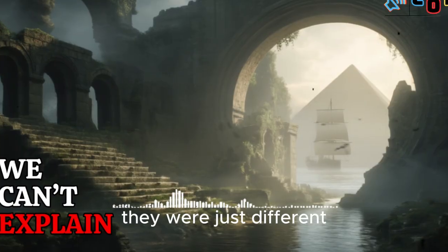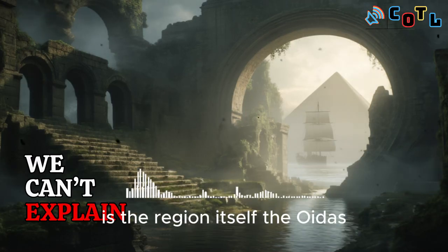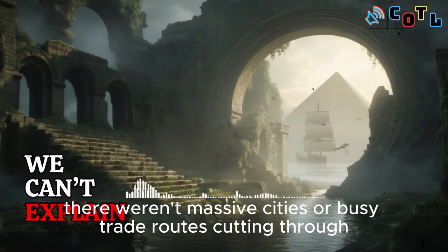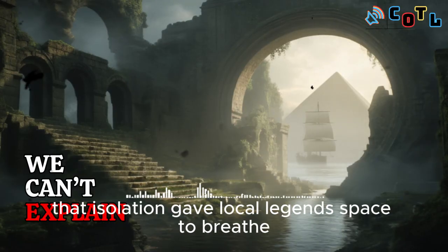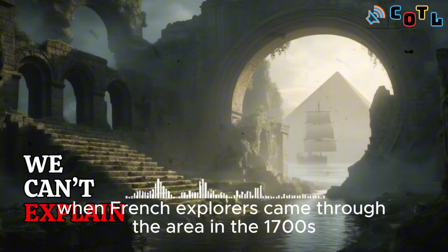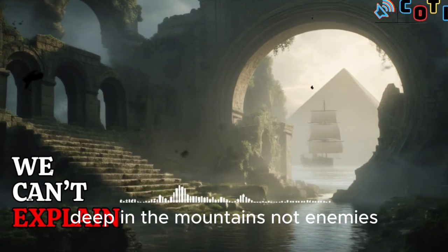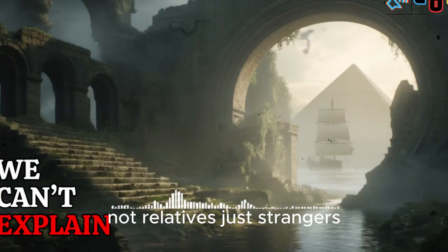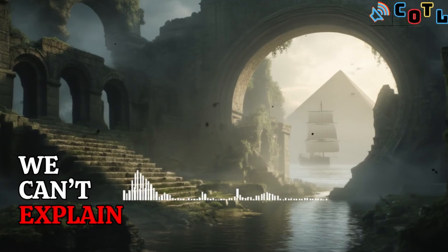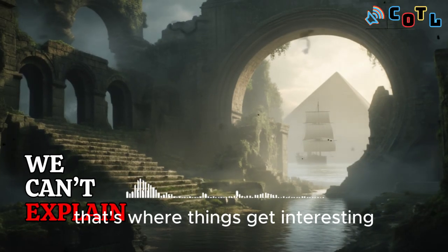They were just different. One reason this story has stuck around for so long is the region itself. The Ouachitas were never heavily developed. There weren't massive cities or busy trade routes cutting through. That isolation gave local legends space to breathe and time to take root. When French explorers came through the area in the 1700s, some of the native tribes they spoke with mentioned a curious people deep in the mountains. Not enemies, not relatives, just strangers, outsiders who lived in caves, built stone structures, and didn't seem to fit the mold. That's where things get interesting.